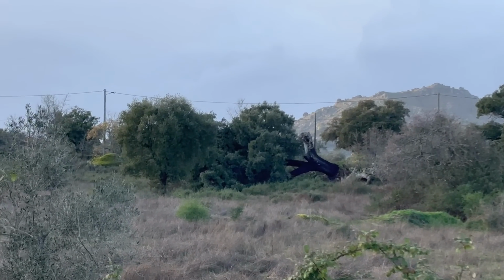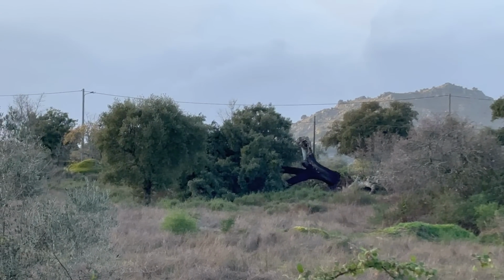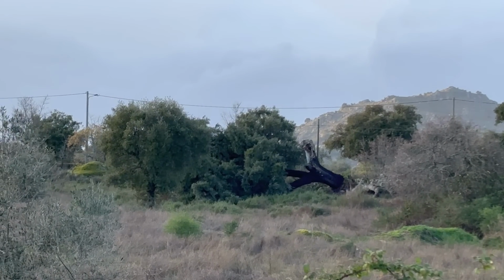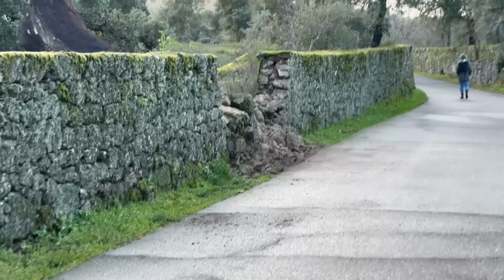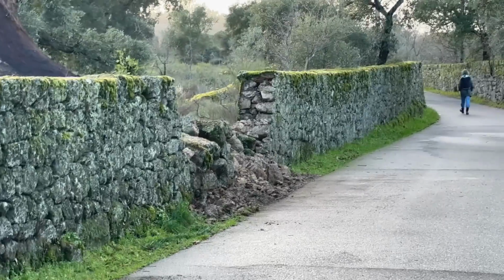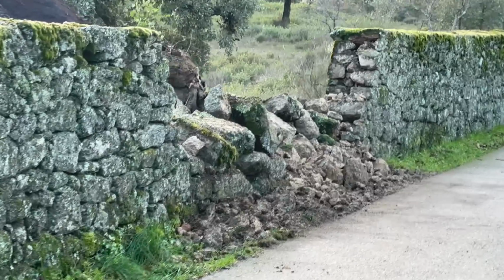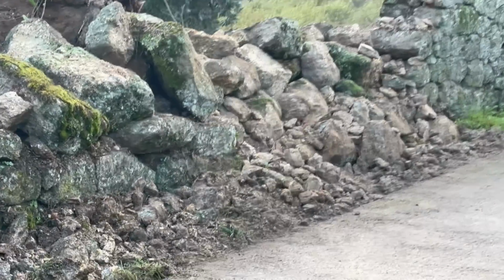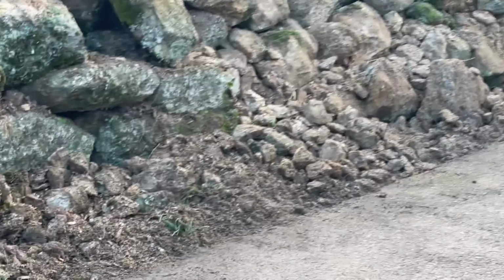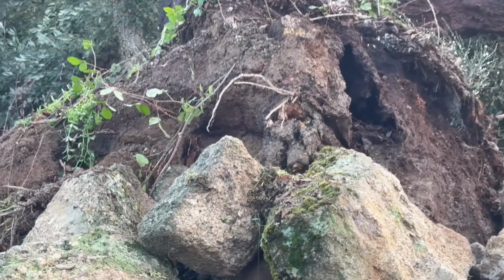I was just looking out of my French doors and saw that one of the beautiful old oak trees has fallen down with all this rain and wind we've been having. So this is where the tree has fallen down, and as it's fallen, it has not completely destroyed the wall, but the wall has fallen. Look at this.